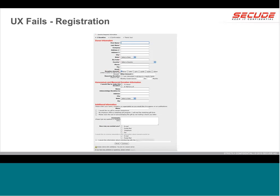This one happens to be a donor information form. And now I know with donors, you apparently have to give a lot of information to be able to do this. But could there have been a better way? I think so. I'm sure you'd agree with me. And the icing on top is the fact that they have a reset button that, if you unfortunately click, you're going to have the pleasure of being able to start all over again.